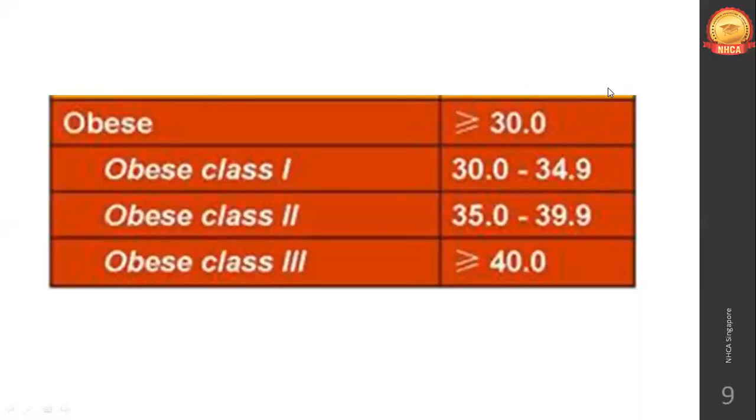Then obesity, different classes of obesity, you will find a similar table in your textbook also. I don't know which page number in the textbook. Somewhat similar table was there in the textbook. I don't remember the page number, but you can read about it later.